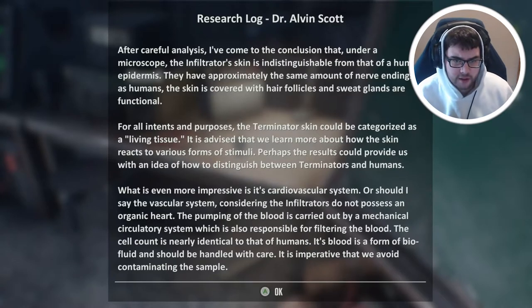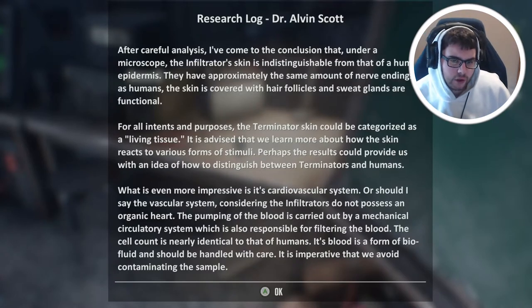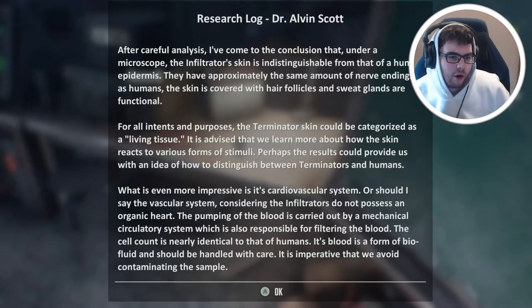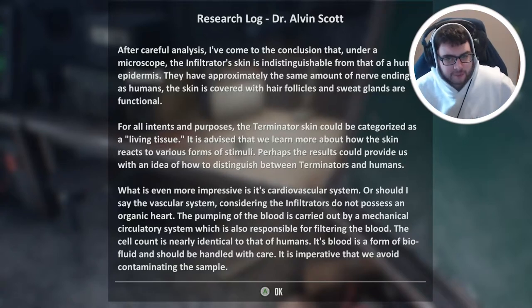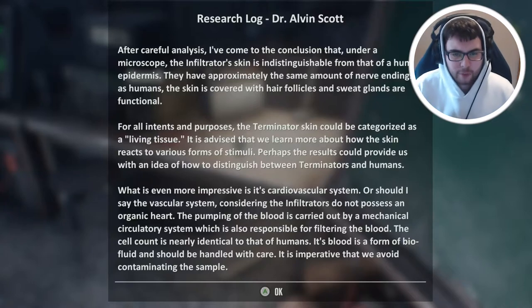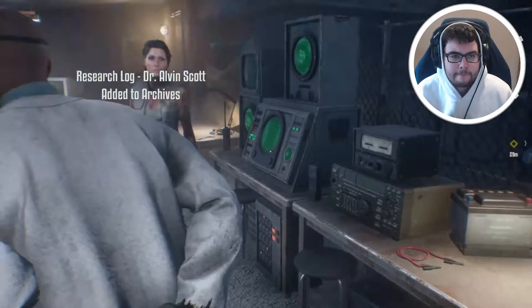What is even more impressive is its cardiovascular system, or should I say the vascular system. Considering that infiltrators do not possess an organic heart, the pumping of the blood is carried out by a mechanical circulatory system, which is also responsible for filtering the blood. The cell count is nearly identical to that of humans. Its blood is a form of biofluid and should be handled with care. It is imperative that we avoid contaminating the sample.